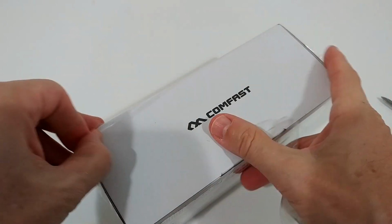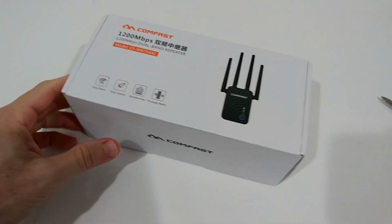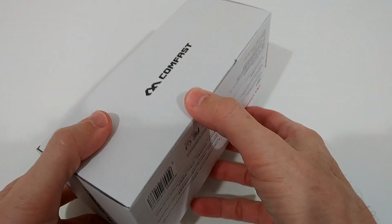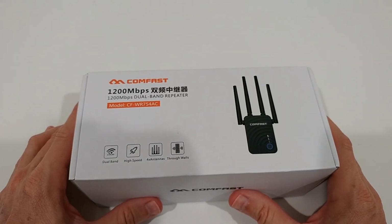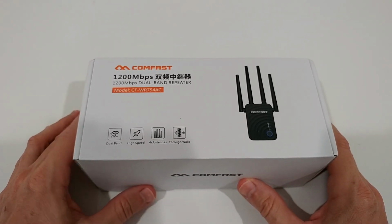So this is nothing special with this model, that it especially gets through walls where other things don't go through the walls. There's no special technique, it's just standard, but maybe it's a good implementation. As far as I've been able to read, it supports WPS, so really fast and quick and easy connection.